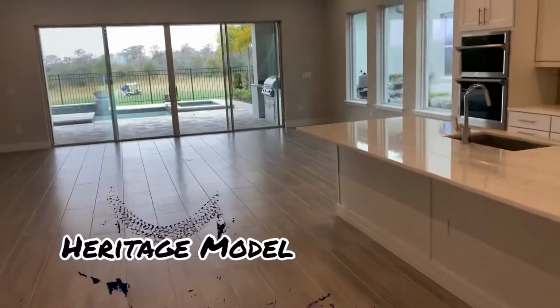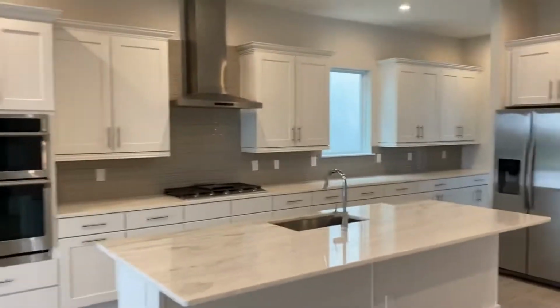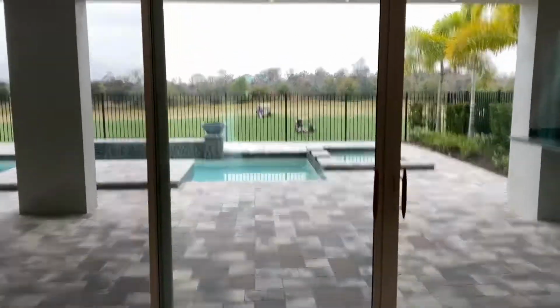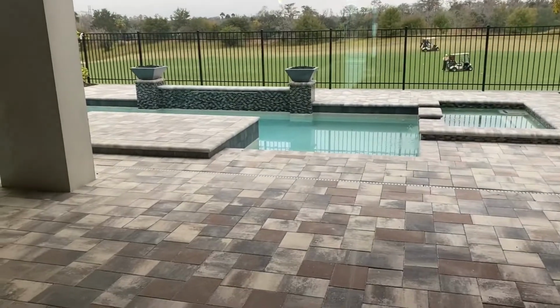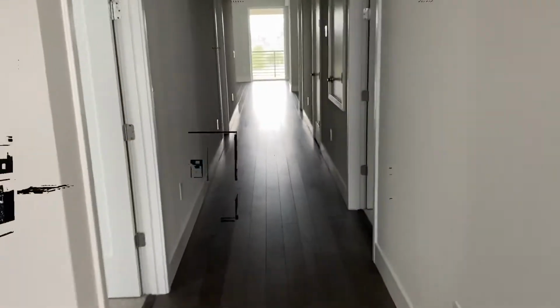I'll show you now. Look at this size. This is the size of common area. Huge kitchen, huge entrance area, and the most beautiful terrace with grill and with view over the golf course and jacuzzi. Yeah, huge. Are you ready?